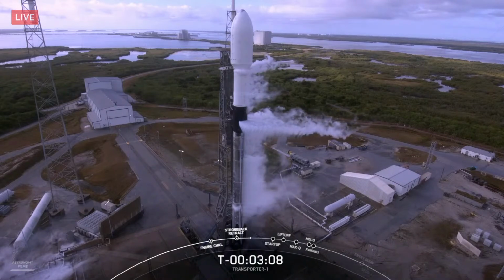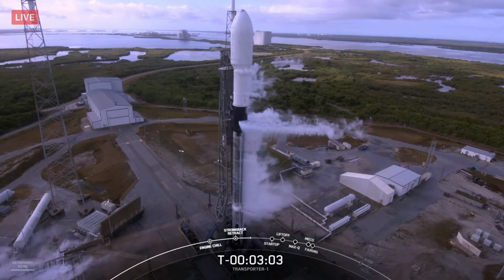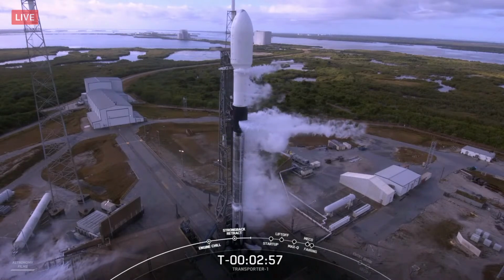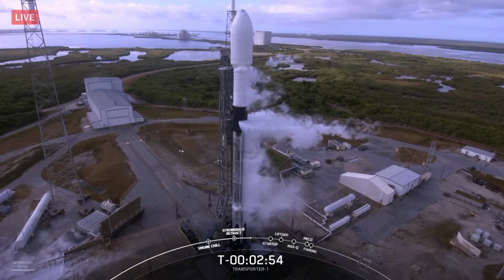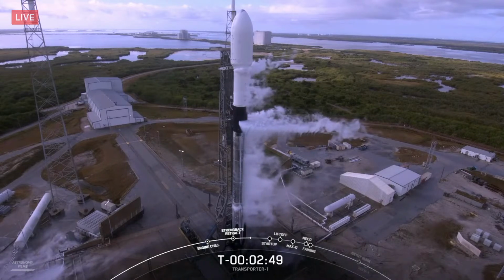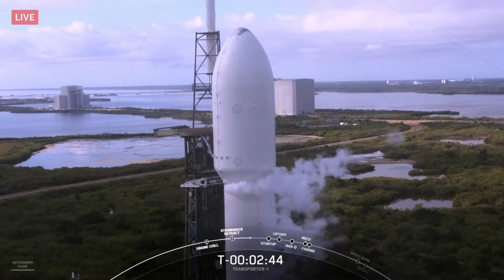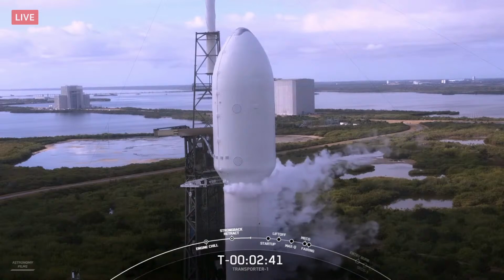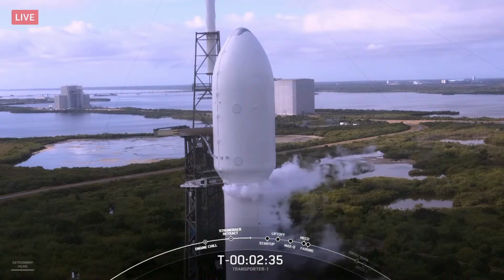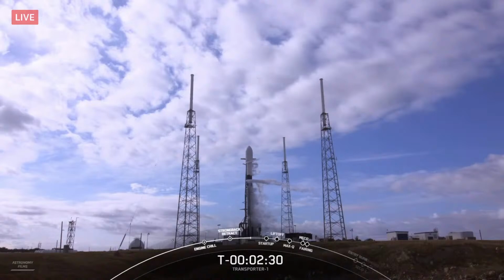We are about 3 minutes from liftoff. Falcon 9 is moving into the final stages of the countdown. The payload and vehicle remain healthy, and we're still currently tracking weather to be green for a T0 liftoff at 10 a.m. Eastern. In about 30 seconds, around the T-minus 2 minute mark, we should finish liquid oxygen loading, and that will wrap up the final propellant loading for Falcon 9.